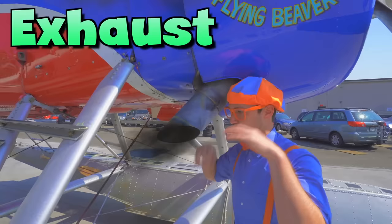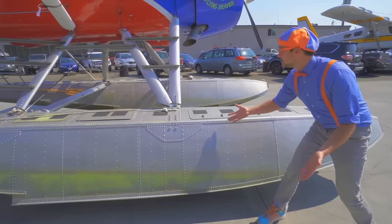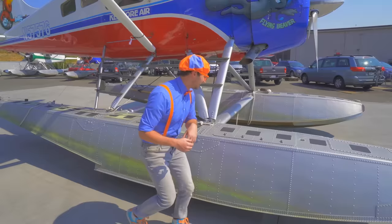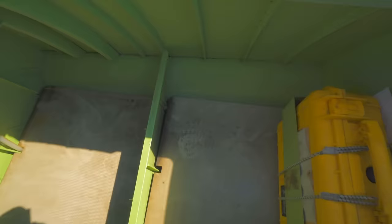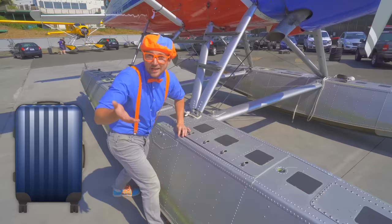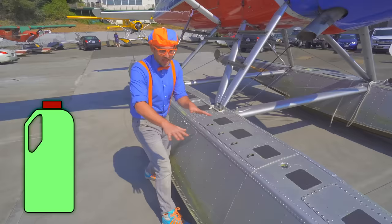Check this out. Seaplanes are really unique because they have these. These are floats, one on each side. And that is what allows the airplane to land on water. Floats actually have cargo compartments. Check it out. You can put all sorts of things in there, like the fish you caught, some baggage, like luggage, or even if it's really cold, like up in Alaska, you can put coolant, antifreeze in there, so then the water doesn't freeze around it.